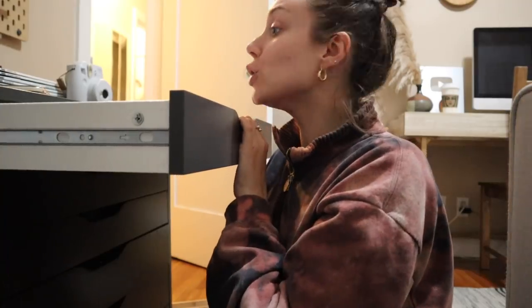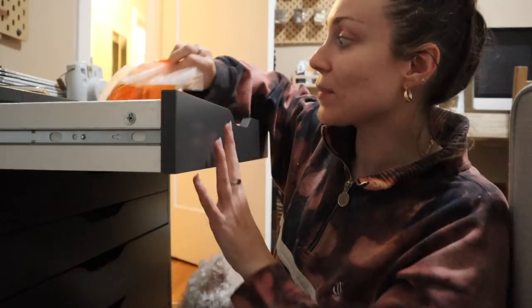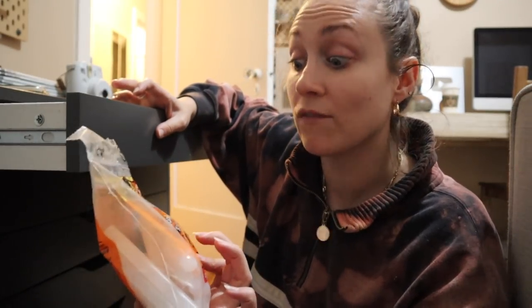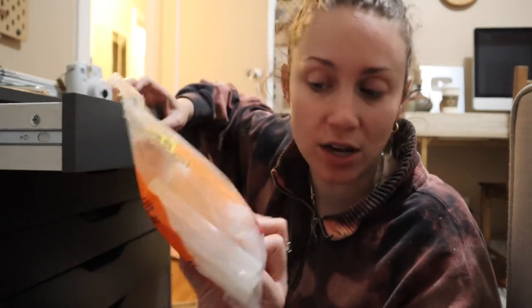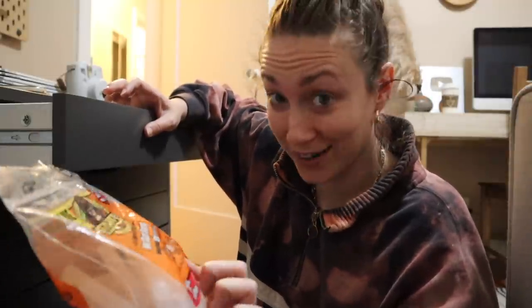Let's talk about glue. Glue might be one of the most important things. I always have a hot glue gun and glue sticks. My favorite glue sticks are these, because they are super strong, and they are Gorilla Glue, and it's five times more durable than regular hot glue sticks, and it bonds wood, metal, glass, plastic, floral, fabric, leather, foam, and more.